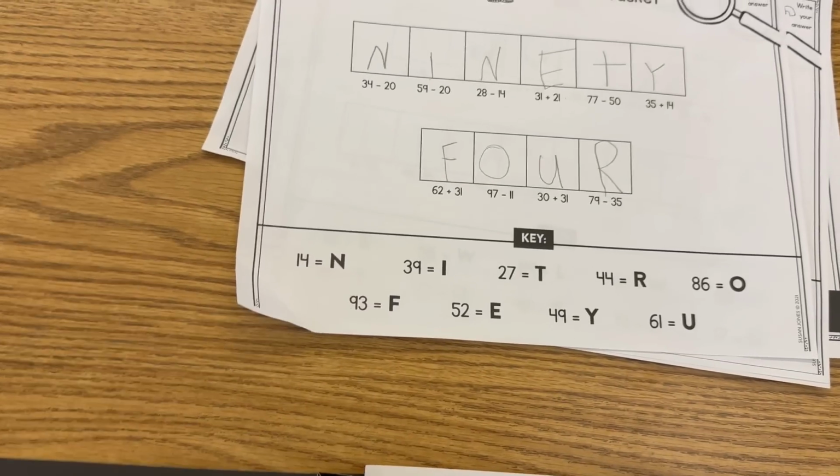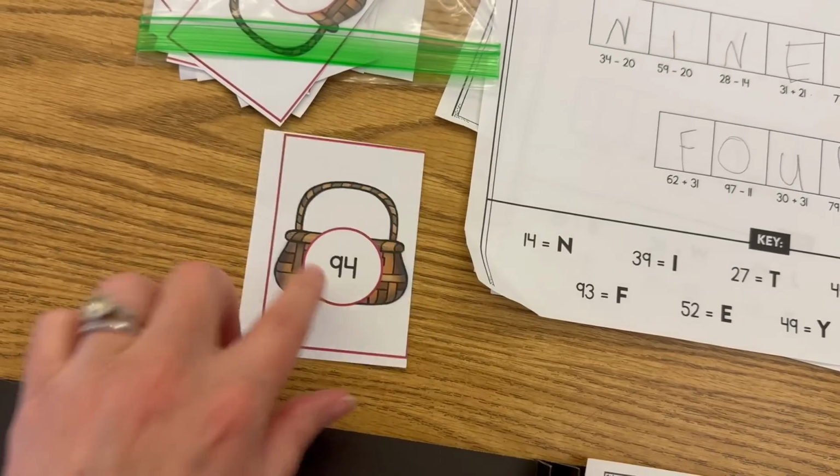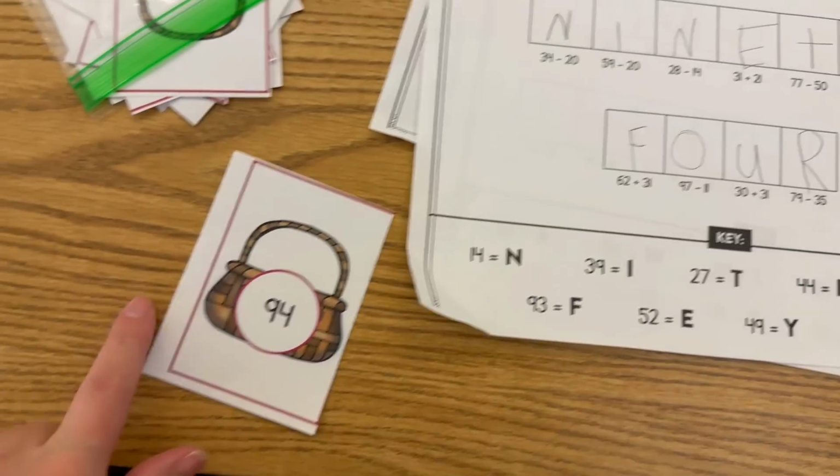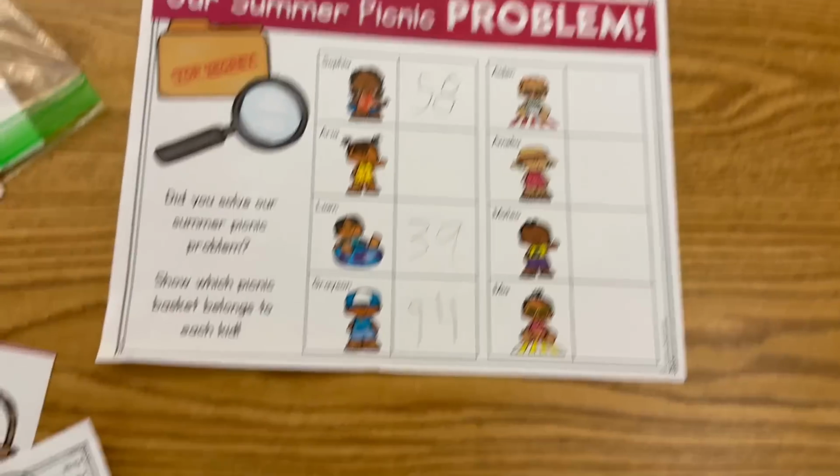So Grayson's basket, and they have these little guys here, is 94. So they'll find Grayson, he matches up here, and they can just pair it up next to him. And then when they go to the sheet next to Grayson, they write 94. This is like their answer key.